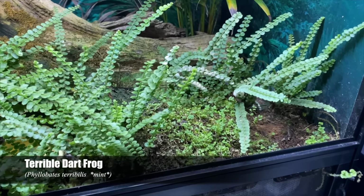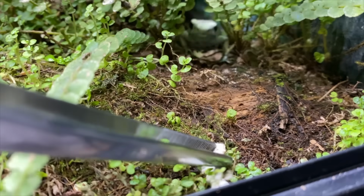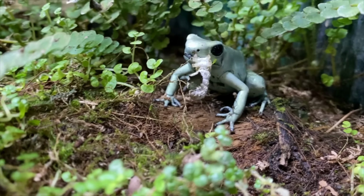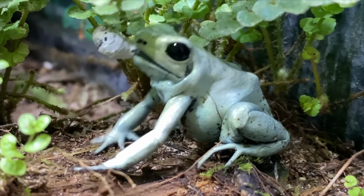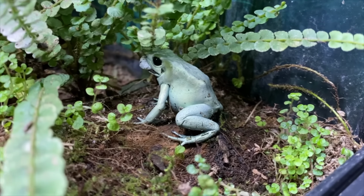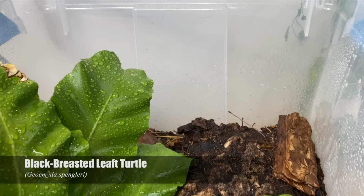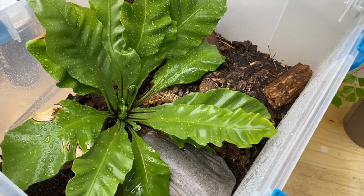Next up, we have my Phyllobates terribilis. Let's go ahead and offer these huge dart frogs some silkworms. Oh my goodness, I still can't get over this. Unbelievable what these animals can eat. Crazy, that's no dart. I mean, that's no fruit fly. That's a silkworm. Wild.